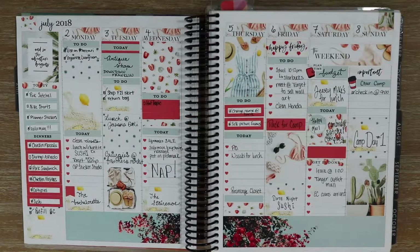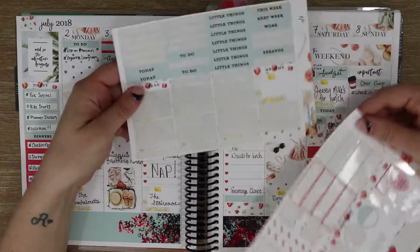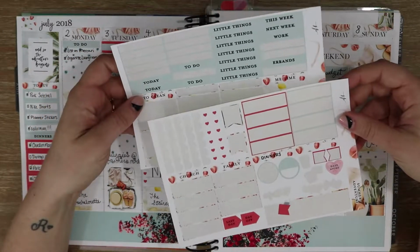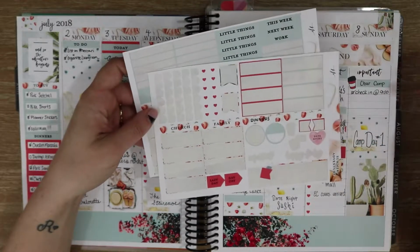And here is the kit that I used for the 4th of July. It is from Jackson Pepper. And I will link all of these down below. And here's what I had left over from them, which I actually used some of in the August monthly.